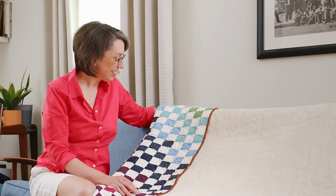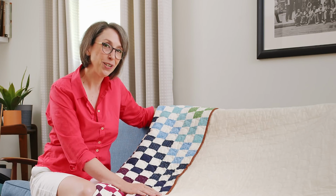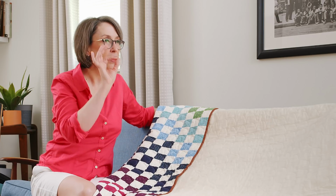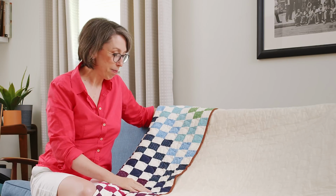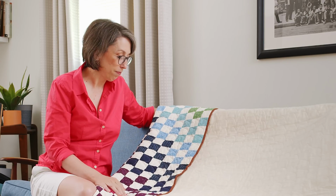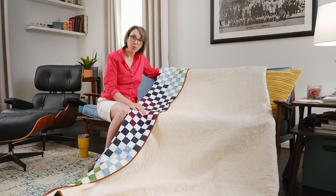And I think it's going to have that frame without calling attention to the binding too much. It needs to close it up but not be something in and of itself, especially with this much going on the front. So that's where I ended up.